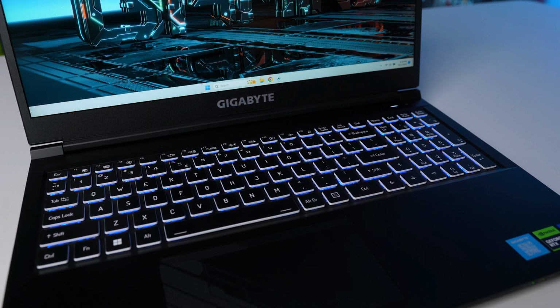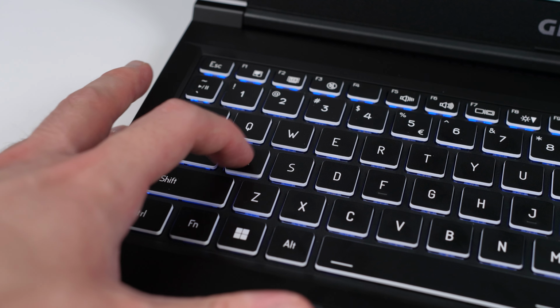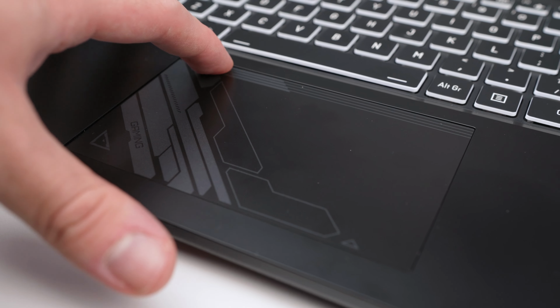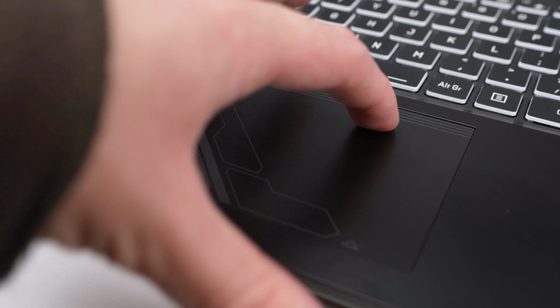The keys are backlit, which is a plus, but they feel super mushy and don't give you any sort of satisfaction when using it. Same thing with the trackpad, it's as plasticky as plastic gets, and the top quarter doesn't even click down when you press it, which is super weird and inconsistent. The whole thing rattles when you click it as well. They definitely cheaped out here.